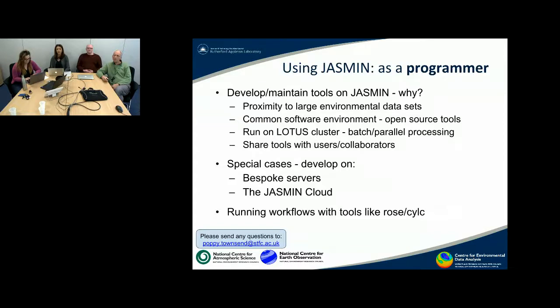You might also be interested in using JASMIN from the perspective of a programmer or software developer. And you might ask, well, why would you want to do that? So typically you'd be writing code that needs to access the kind of large environmental data sets that are stored on JASMIN. So having those right next to the code is obviously very useful.